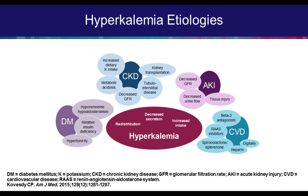Around that hyperkalemia are disease states that we all see very commonly: diabetes, chronic kidney disease, acute kidney injury or AKI, and cardiovascular disease. Across those, there are multiple bubbles which enhance where we get hyperkalemia from, and we'll focus on a little bit of those today. What we're really going to look at is the excretion of potassium to try to help us. But you can see here it can come from many different things, and particularly medications. And on the far right side, on cardiovascular disease, some of those medicines we'll talk about today.